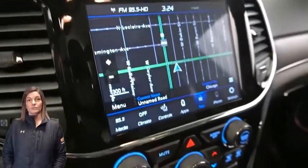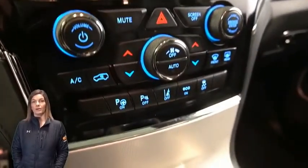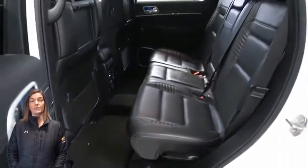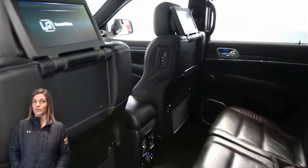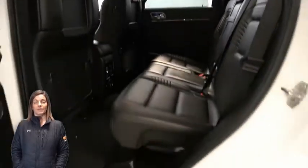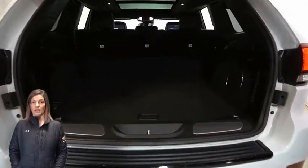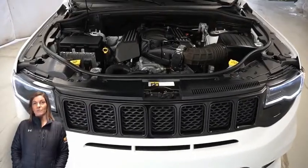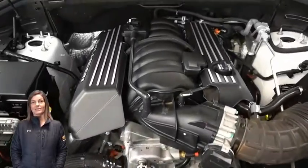8.4-inch touchscreen display, navigation, rear backup camera, dual zone temperature control, Select-Track system, heated second row seats, dual pane panoramic sunroof, power liftgate, 6.4-liter V8 Hemi engine, and so much more. For additional details, visit us at marinocjd.com, stock number D5583.